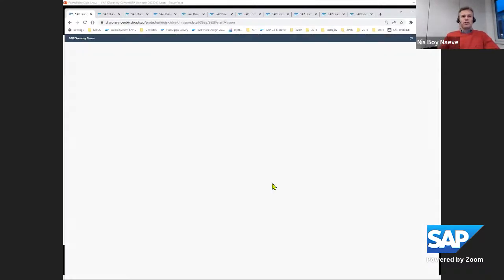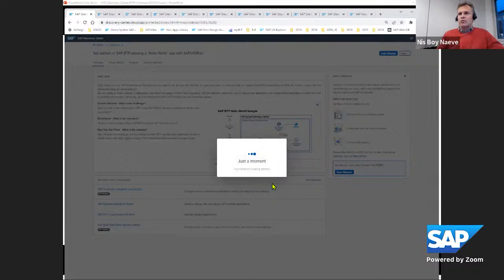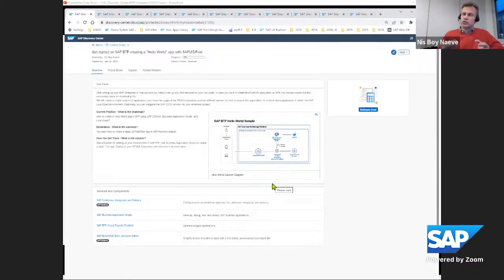Starting a mission is completely free of charge. You need to have a user in place, which is also fairly easy to get. And once we start the mission, you get a personal copy of it, so you can also adjust and tweak it to your specific needs, which is also a big advantage.